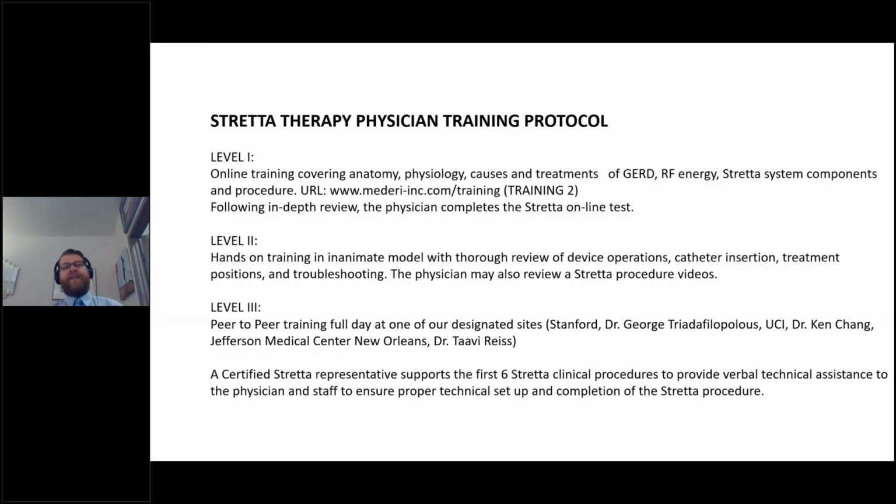We have a three-stage training program, and of course, in this era of COVID-19, it's not quite as comprehensive as it once was. The first step, though, is the level one online training, which covers the anatomy, physiology, causes, and treatments of GERD, etc. And we can, of course, send access to all of you to that training very rapidly. And that does, in fact, provide a lot of the pragmatic tools that you would need to perform the procedure.